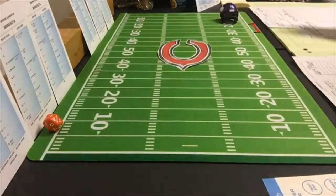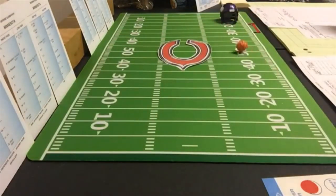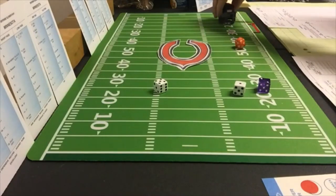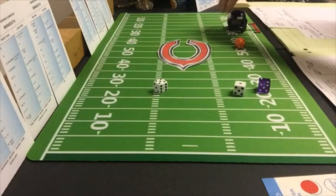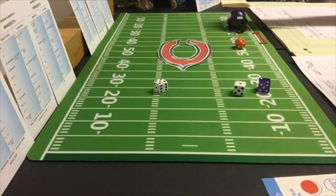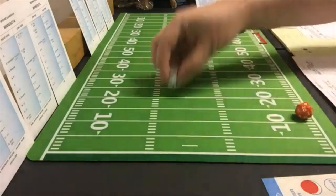And on second down, they are going to go short to the tight end. And we are looking for the run. And 6 short on Gus Frerotte's card is 12 yards, to the tight end, Shianko. So they have a 1st and 10.